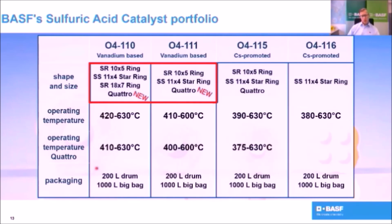Usually during startup you have a catalyst which does not operate very well until it reaches its operation temperature, and then you have an emission peak which needs to be justified or reduced. With this, you can start 10 degrees lower. This is really tremendous from my point of view. On the right hand side you see the catalyst types 0415 and 0416. These are cesium promoted and therefore the operation range starts quite early.